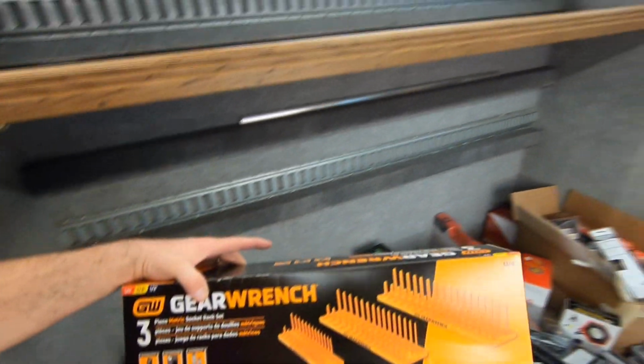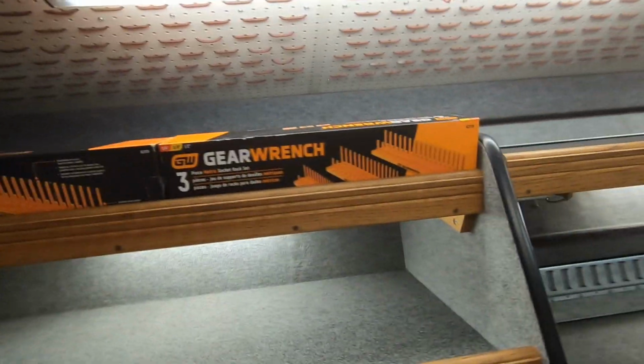Let's at least just start putting stuff someplace. And these socket racks usually live up top somewhere, like up on the top shelf there. So we'll put them up there. All right. First products on the shelf of the new truck. Woo! High five. All right, what else we got?